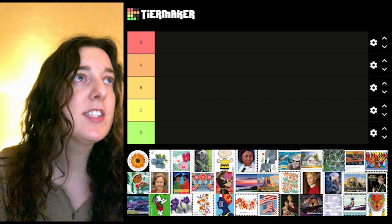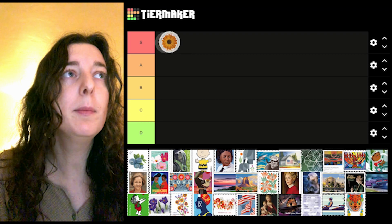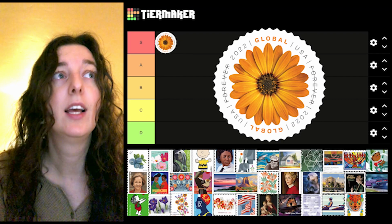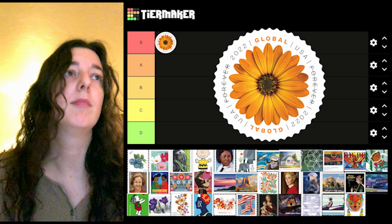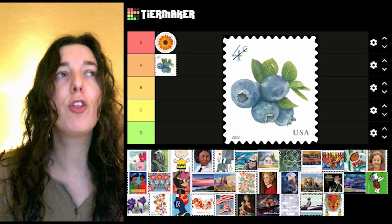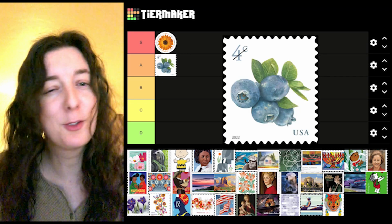Okay, so first up, I think I'm gonna put the global stamp as S tier. I think this is a beautiful new version of it. It's really simple, but I love it. The blueberries I think are gonna go A tier, although I love the artwork of those, but they're not that useful because they're just 4 cents.